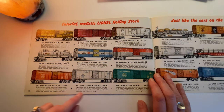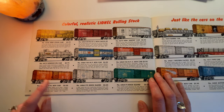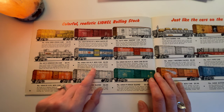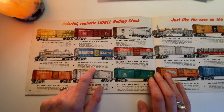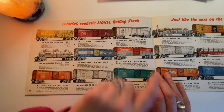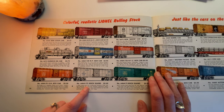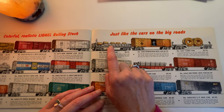New York Central. The GN boxcar, Great Northern. I see MP is Missouri Pacific. A reefer is a refrigerator car. Just the Rock Island boxcar. And another Rock Island. The barrel car.